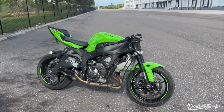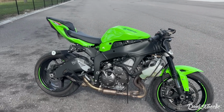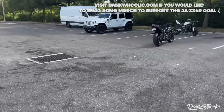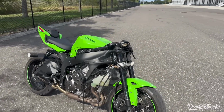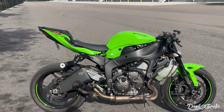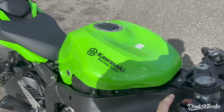Welcome people, we are here finally at the lot with the $1,500 23 ZX6R. Pretty stoked. Not only am I riding with no cage today, but my buddy Tony Prez is riding with no cage today. So we're risking it all for some progress. But this 23 ZX6R, I got it all pieced back together. I wanted to give you guys a breakdown of what all I had to do to get it back up and running since buying it from the guy up in Alabama.